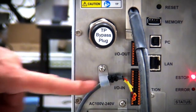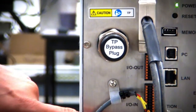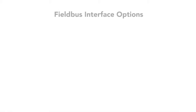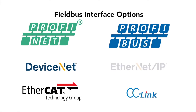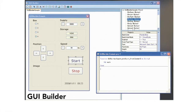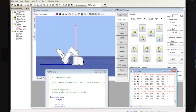Users also have the option of controlling the unit remotely via physical I/O, remote Ethernet, or field bus communication. The additional supported options are integrated vision, integrated flexible feeding, field bus server, which includes CC-Link, Profibus, Profinet, DeviceNet, EtherCAT, and Ethernet IP. The Epson GUI Builder is another available option which allows developers to create their own user interfaces for operating the robot. There's a RC Plus API option, which will enable Microsoft .NET Framework and LabVIEW use.